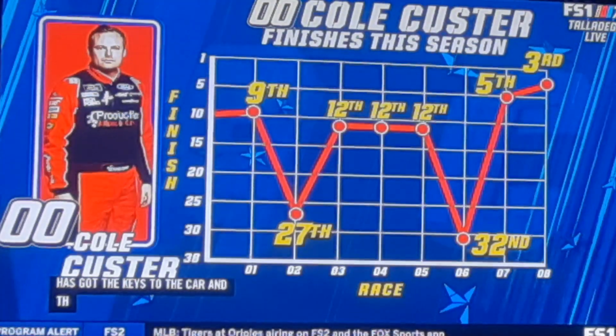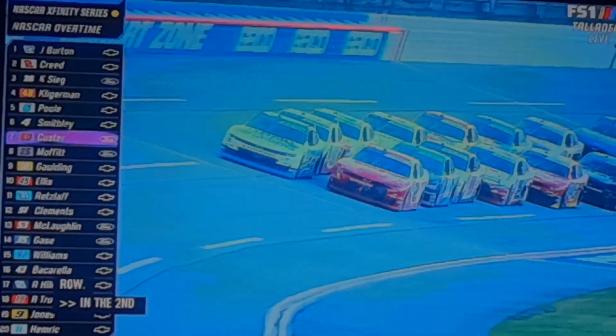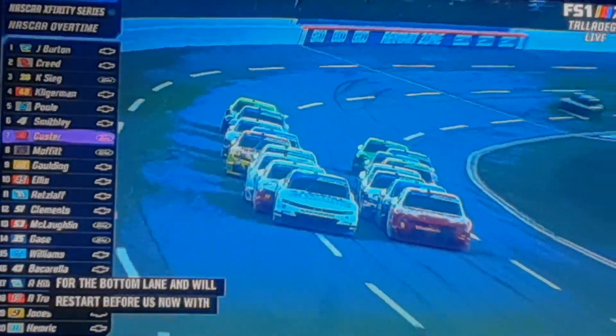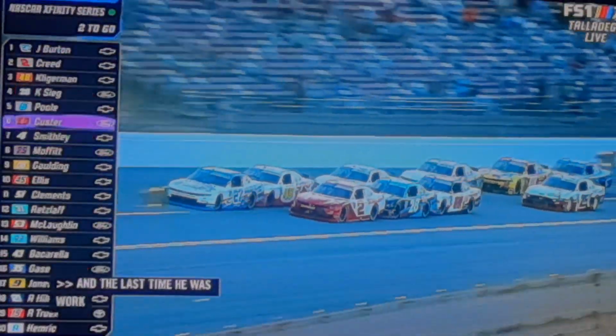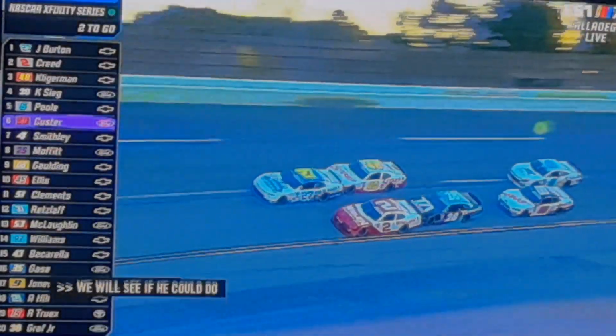But if you look at the graph, Kligerman, who was a great pusher for the bottom lane that restart before, is now with Jeb Burton on the outside. And last time, he was working with Creed and helped get him out front, right? That's right. Let's see if he can do it from the outside lane. It looks like he may be able to do it, although the bottom looks stacked really nice.